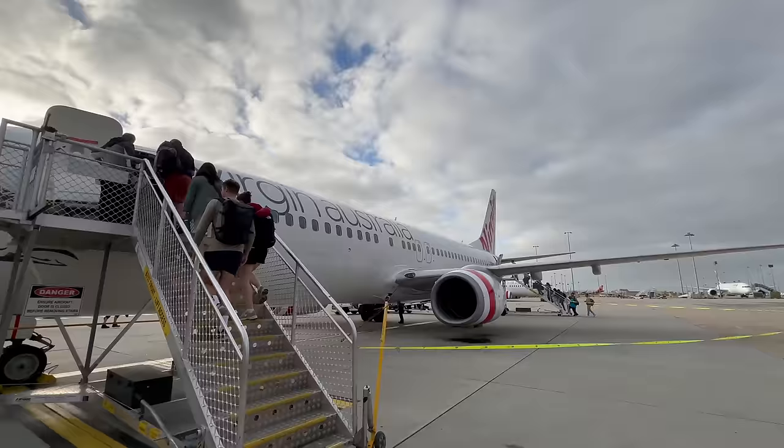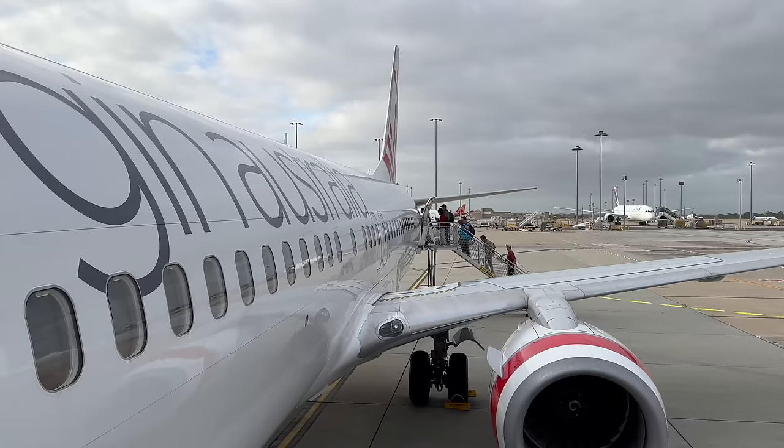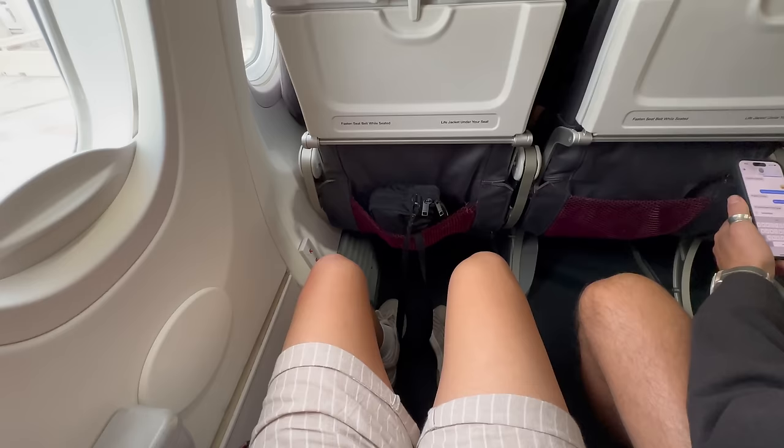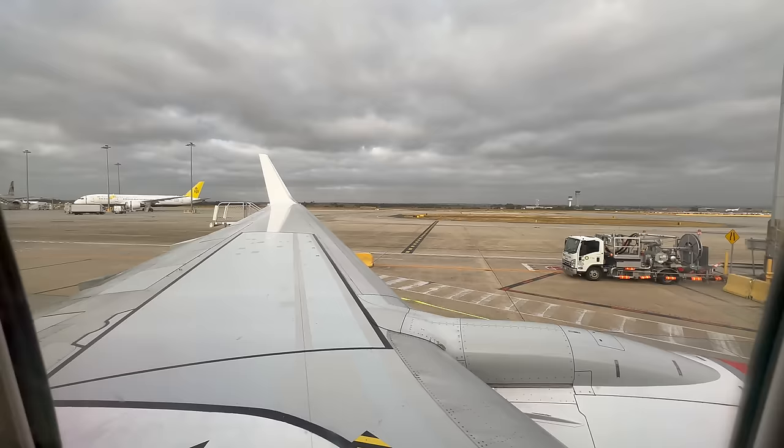Here's the second aircraft that'll bring us to Cairns, Victor Hotel India Whiskey Quebec. It's a former Silk Air and Singapore Airlines aircraft, and it features the all-new Virgin Australia interior, the same one you'll find on their 737 MAX 8 to Tokyo. Another exit row, this time, 13A.